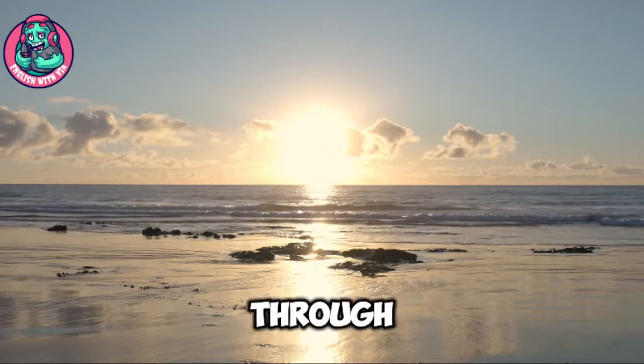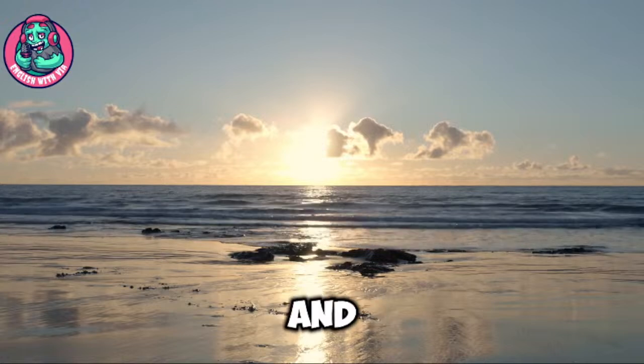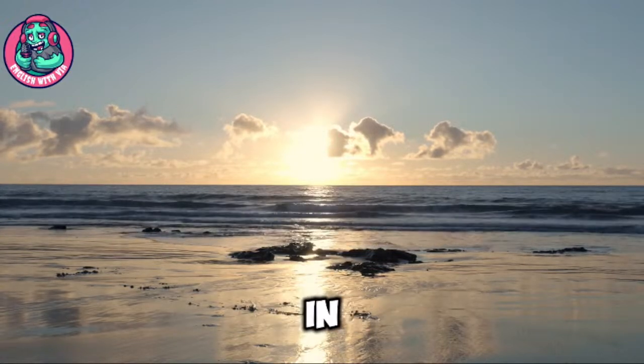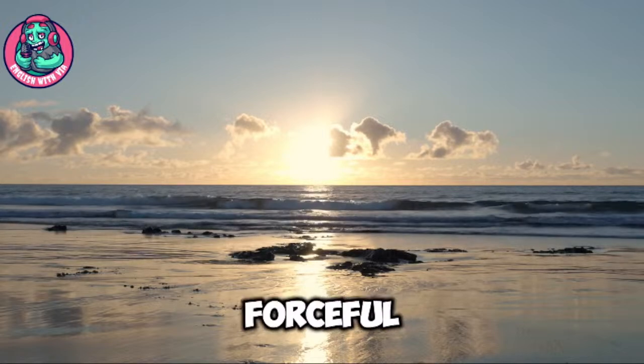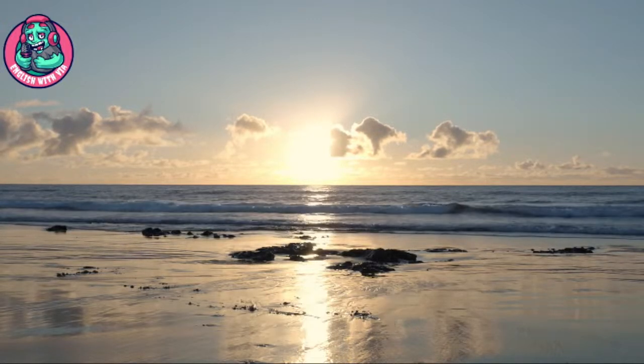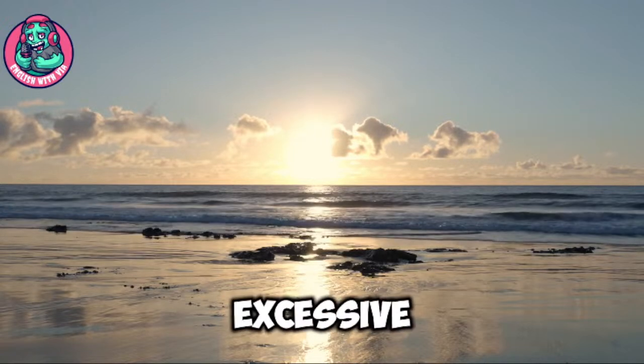It pushes air through the device, which in turn moves or blows the leaves, debris, and other materials in the yard. In this context, blowing out refers to the movement of the leaves caused by the forceful air from the leaf blower. Another meaning of blowout is to rupture or break due to excessive pressure.